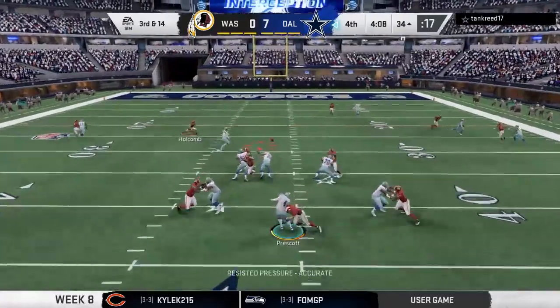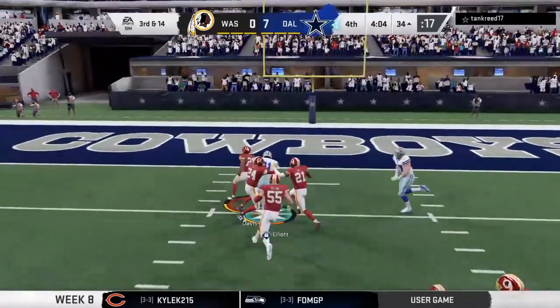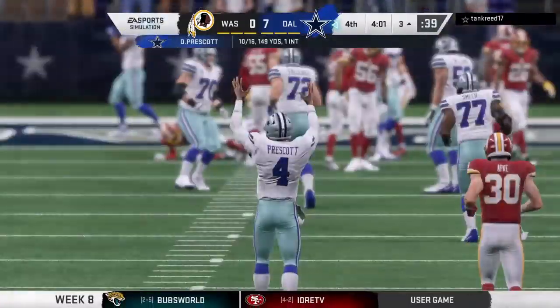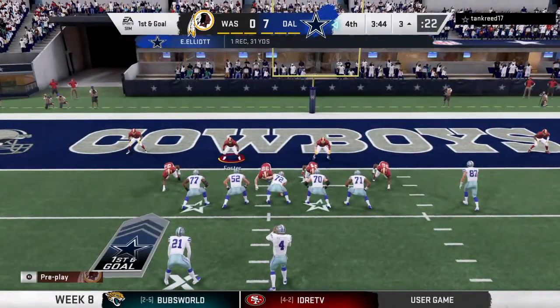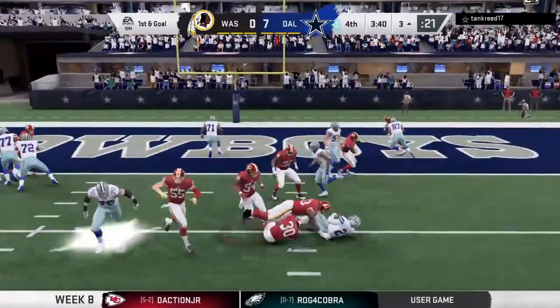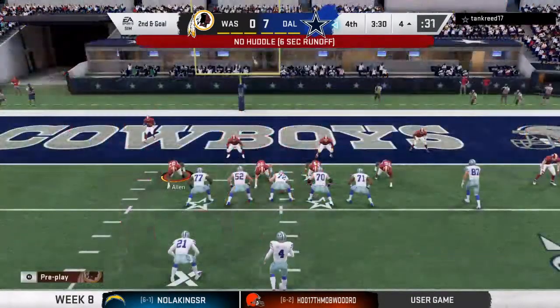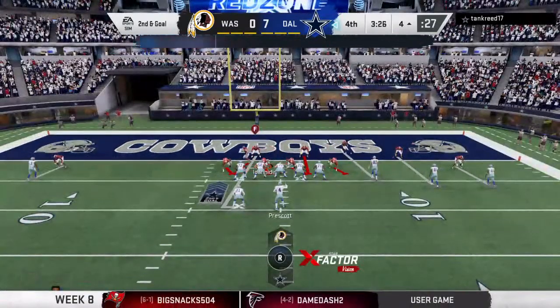Out of the gun, here's Prescott. And he's got Ezekiel Elliott. And they will eventually get him down, but he's inside the 5 all the way to the 3. They're able to convert on third down, and that sets up a first and goal. They'll try to run it in with Elliott. And he's maybe going to get this back to the 4, but that's about all. No gain on the play that time, and it sets up second and goal.